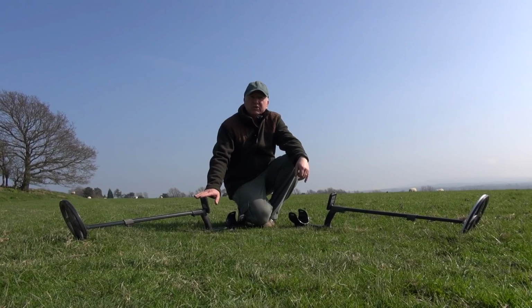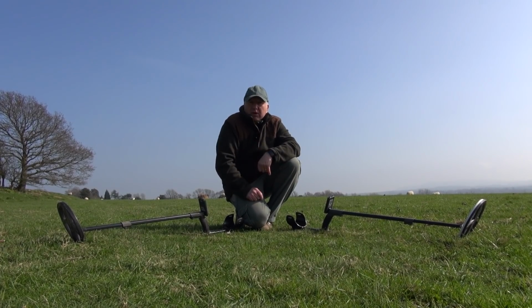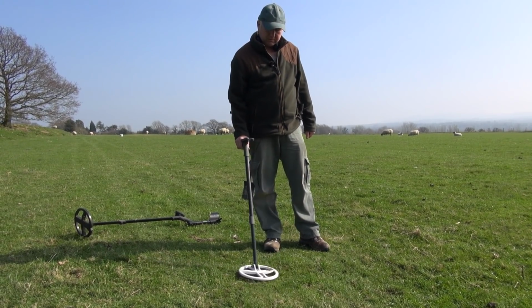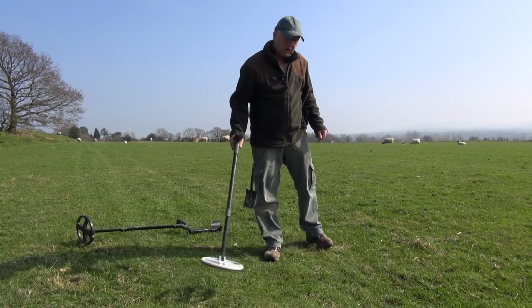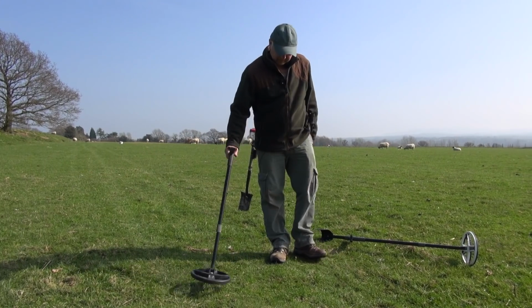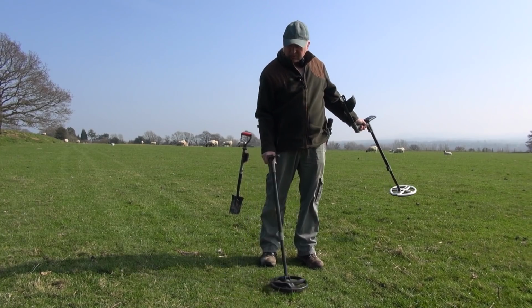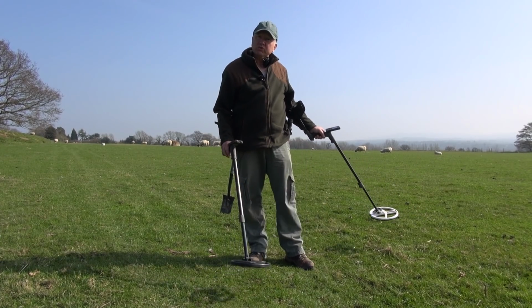See what you think. This machine is running 18 kilohertz. This machine is running 50 kilohertz. Now we're just going to run over this buried target and let you hear what the two machines sound like. First of all, the 50 kilohertz. Lovely signal, repeatable. Right, now the 18 kilohertz. Just getting a little whisper on this one. Bearing in mind everything's exactly the same, day is fast, we just changed the frequencies.